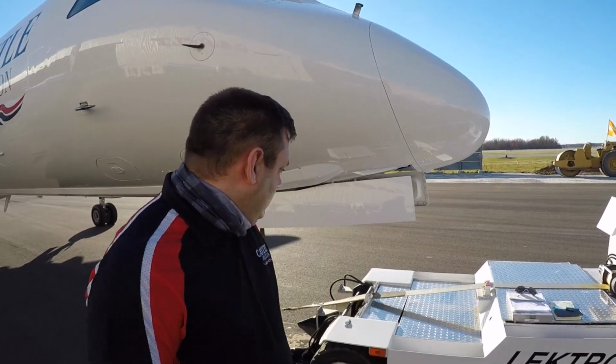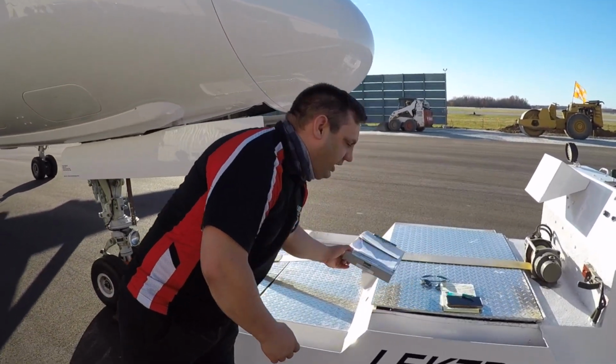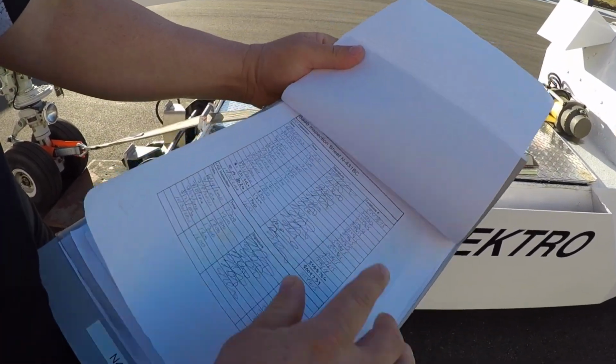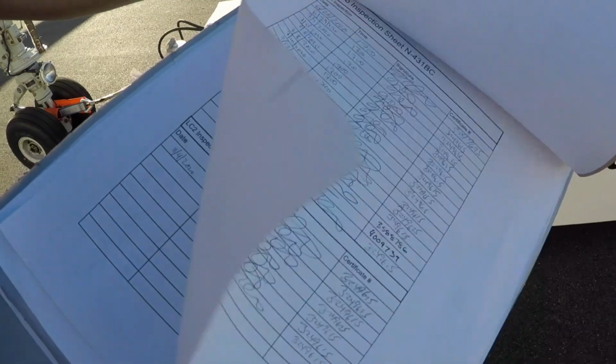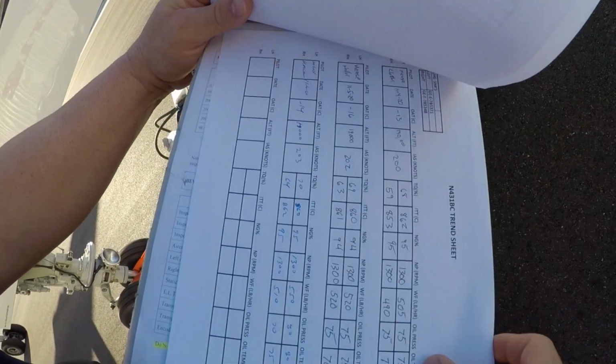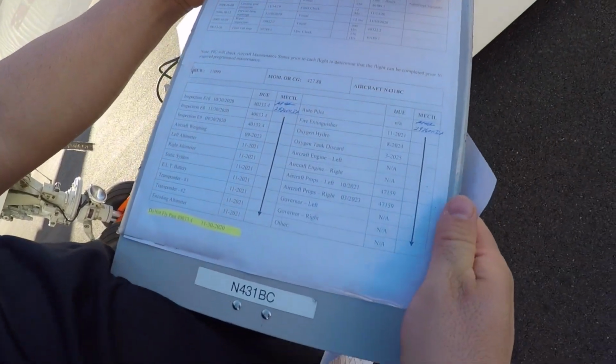So pre-flighting, it starts inside. We're on the computer filing flight plans, checking weather, and then we get our aircraft records, the CAN. On the CAN, I'm going to be looking at all the current inspections, making sure they're done, making sure everything was complied with as far as inspections.